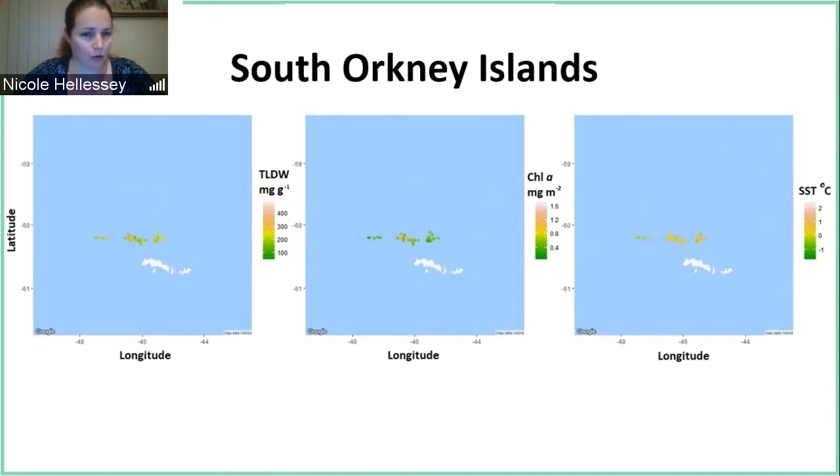Moving slightly further north within the Atlantic, you have the South Orkney Islands. This is predominantly where the fishery was in the autumn. And again, you can see that the lipids are generally quite high, keeping in mind that the lipids are high during the autumn. That's when they're at their max before they then spawn and also then start going into using their lipids for storage and using them as their source of main nutrition throughout the winter as they start to decrease.